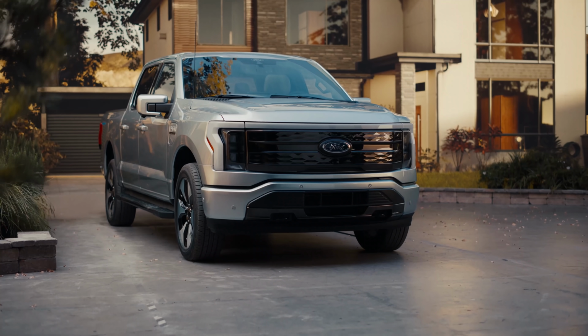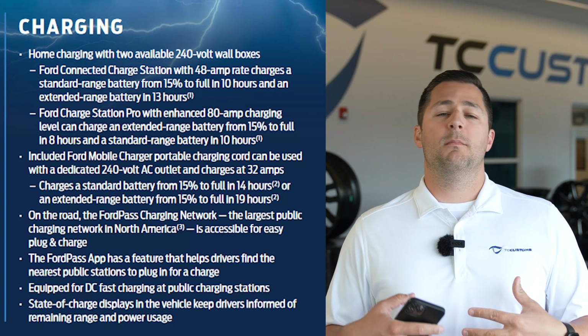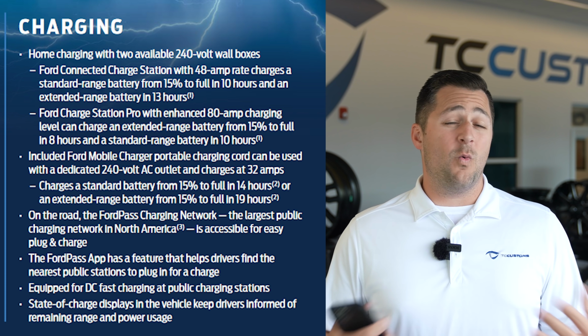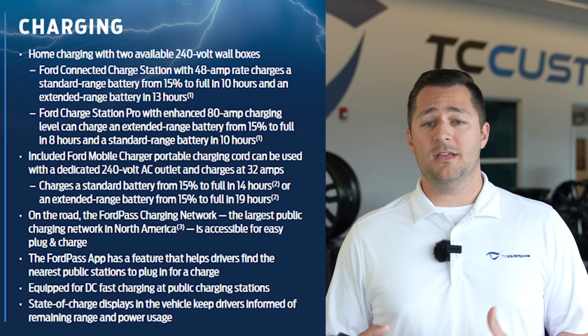Now, keep in mind that's home charging, and it sounds like it's slow, but the idea there is you get home, you plug up the vehicle every night when you get home, and you wake up with a full battery every single day. It's pretty cool about that.